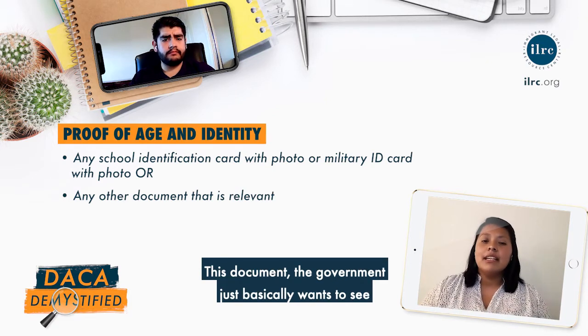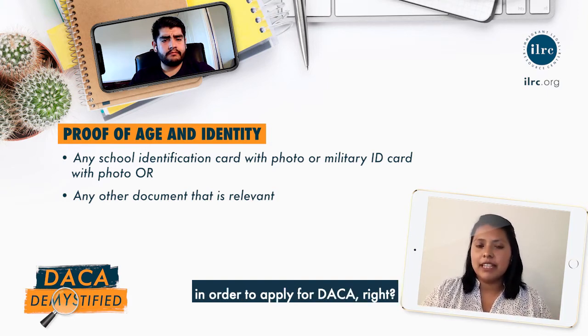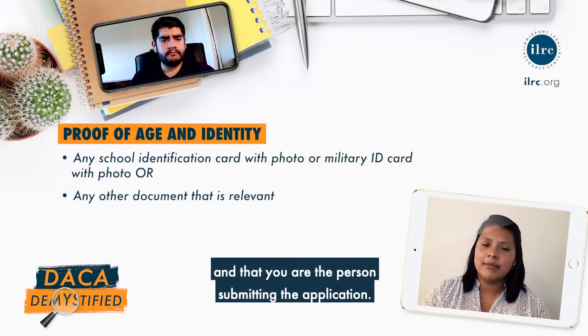With this document, the government just basically wants to see that you are the age, right, that you need to be in order to apply for DACA, right, so that you meet that requirement and that you are the person submitting the application.